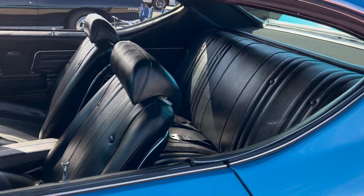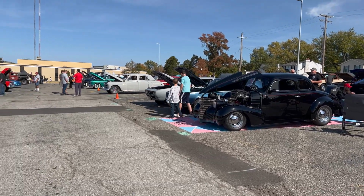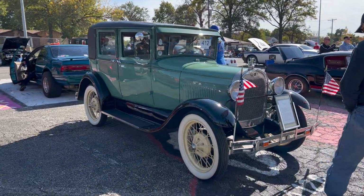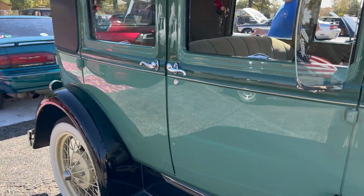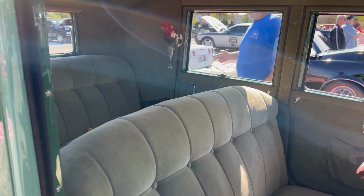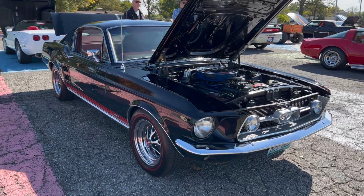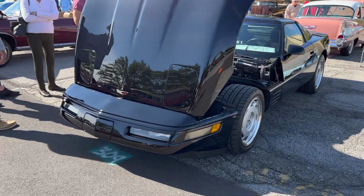This Chevelle is very nice also. I like it when they do them kind of period. That's what you want. Nice looking Corvette.